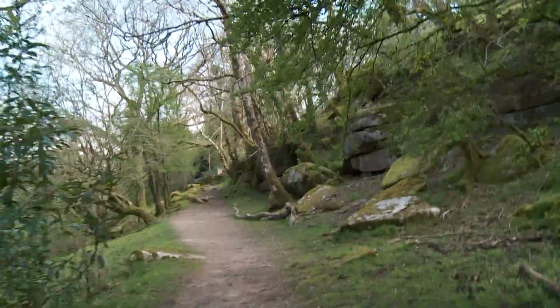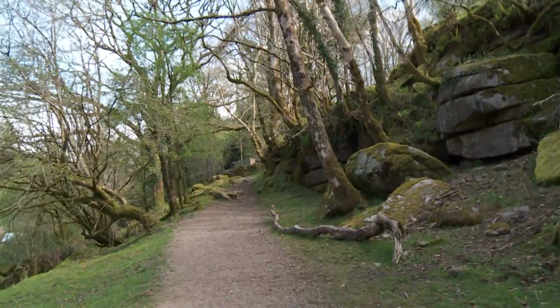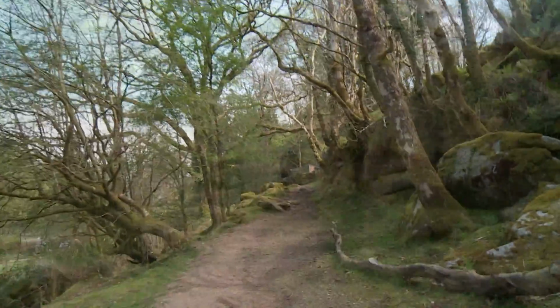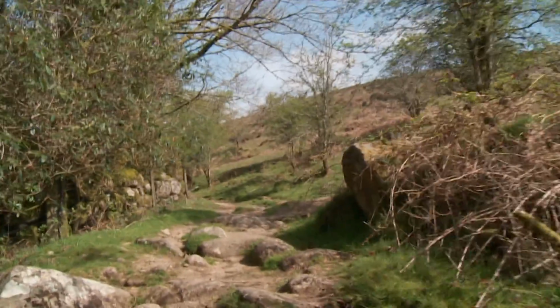And to film at the same time is going to be slightly difficult, I think. A moorland, river and forest walk, a bit of everything, with a distance of approximately 10 miles.